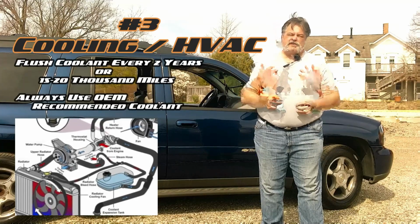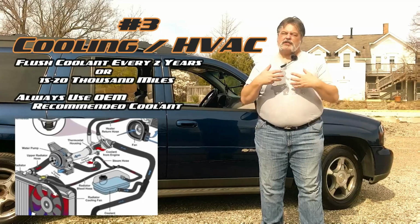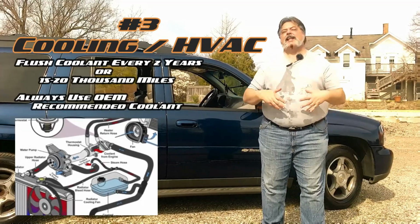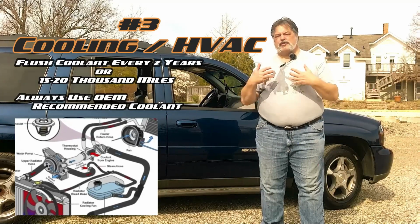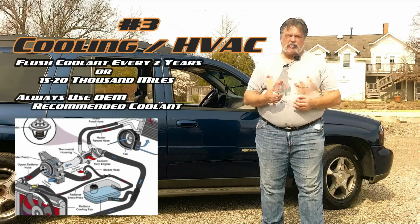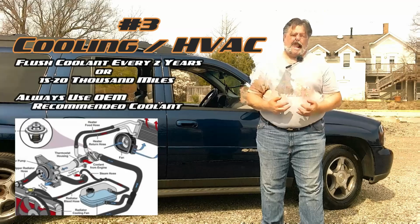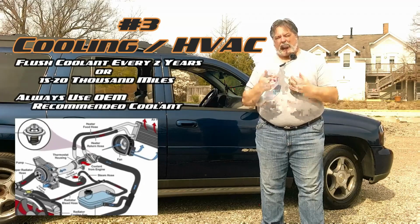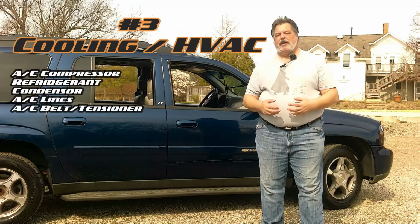With the HVAC system, the coolant in the radiator circulating through the engine is also the coolant that provides the heat that heats the cabin during the cold months. So you want to make sure those lines are clear. By swapping out the fluid at regular intervals, you're actually eliminating contaminants that could possibly block those lines and prevent the antifreeze from flowing through the system efficiently. Finally, your HVAC system, including your air conditioning compressor and its clutch.